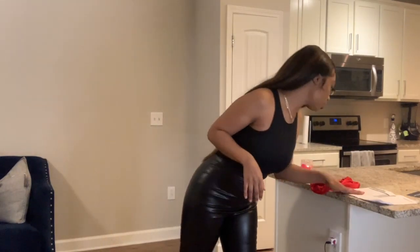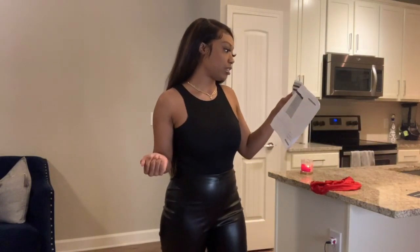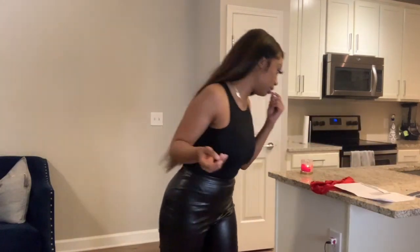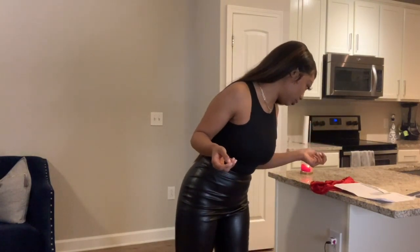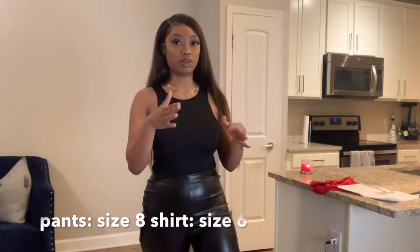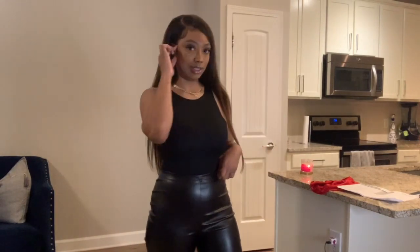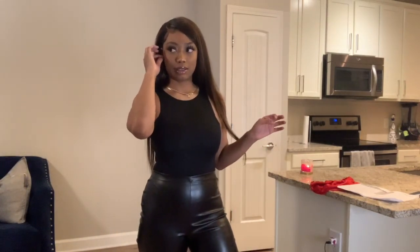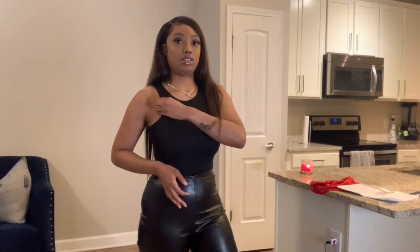So the bodysuit is the black racer back thong bodysuit. And I got this in a size, I don't know, I'll have to look because you know Pretty Little Thing sizing is UK, so I don't know what American size that is. It might have been an 8, I thought it was a 6, but maybe it's an 8. I think I get my bodysuits in a size 8 just so I can make sure they fit and they're not too tight on me.